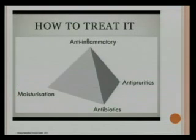Now, how to treat atopic dermatitis, which is probably why we're all here today. It has these 4 pillars, and so it's anti-inflammatory medication, moisturization, and antibiotics, and antipyretics. And so for antipyretics, here we like to use antihistamines typically.